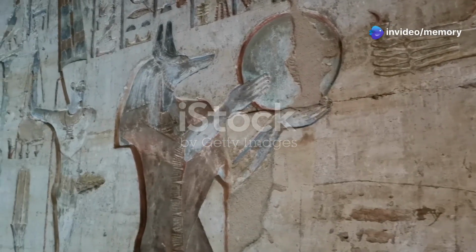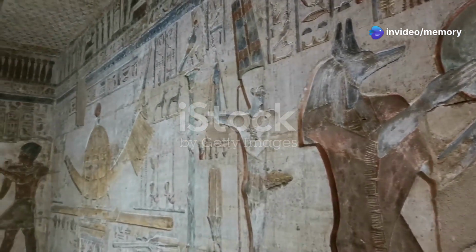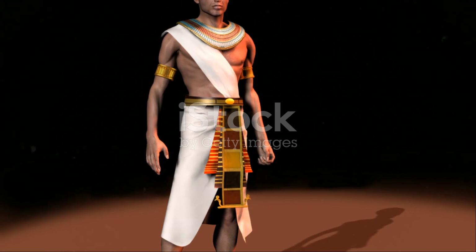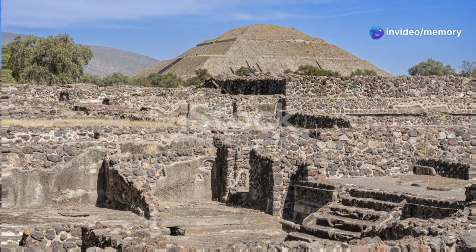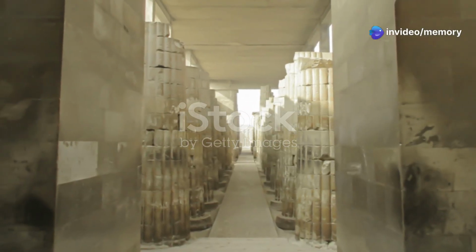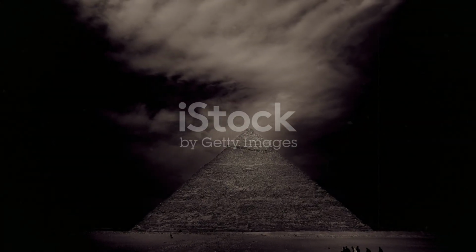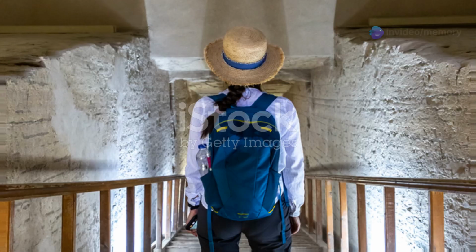They were believed to be the physical manifestation of the primordial mound from which the world was created, and their sloping sides symbolized the rays of the sun guiding the pharaoh's soul to the heavens. Despite the ravages of time and the plundering of treasures, the pyramids continue to inspire awe and wonder. They stand as enduring legacies of a civilization that sought to bridge the mortal and divine, leaving behind an indelible mark on the sands of history.